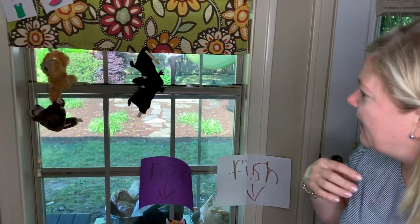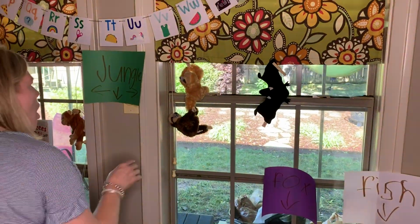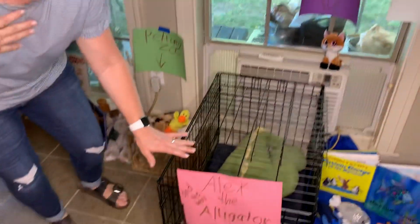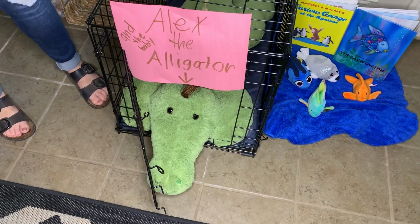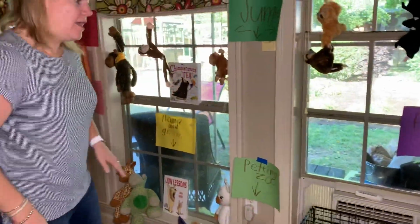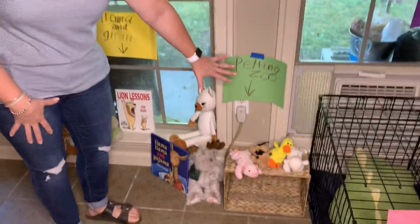bat. And oh my, these look like, well, they're sloths. Look at the sloths. They're hanging on to each other. But right here down below, we've got, oh, he's trying to get out of his cage. Alex the alligator. Oh, don't let him chomp you. He starts with letter A. A is for alligator.